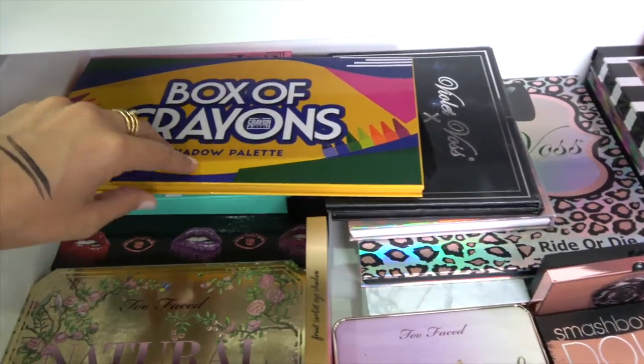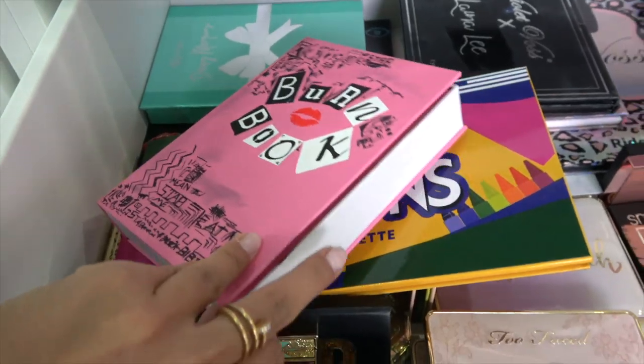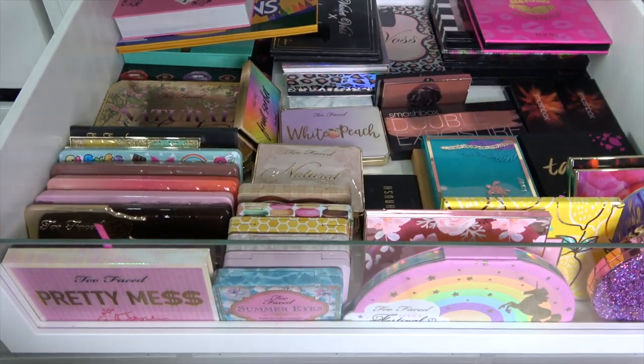And then I have Violet Voss in here. If you guys haven't seen this box of crayons palette, ooh! I also did a video on this Burn Book palette a long time ago, which I do like. So that is this eyeshadow palette drawer. I just love it so much. I love the colorful colors.